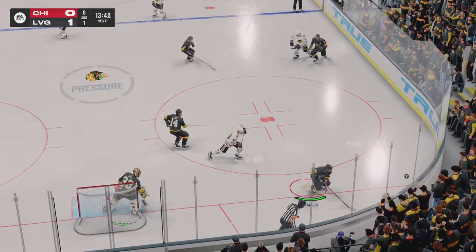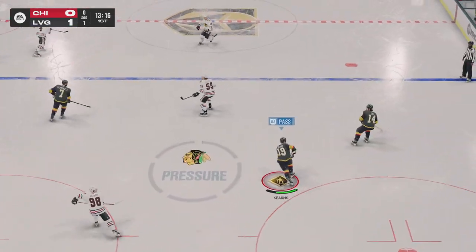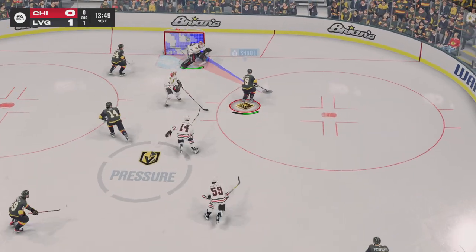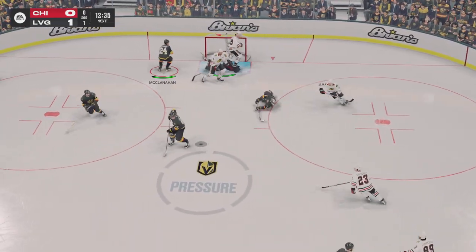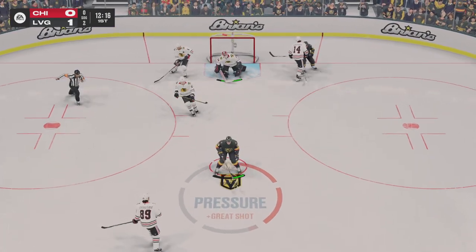Bertuzzi's got it in the offensive zone. Las Vegas takes hold of the puck. Quick pass to Kearns. Oh, and some smooth skating to lose a defender there. Hammers him in the open ice. Denies him in front.